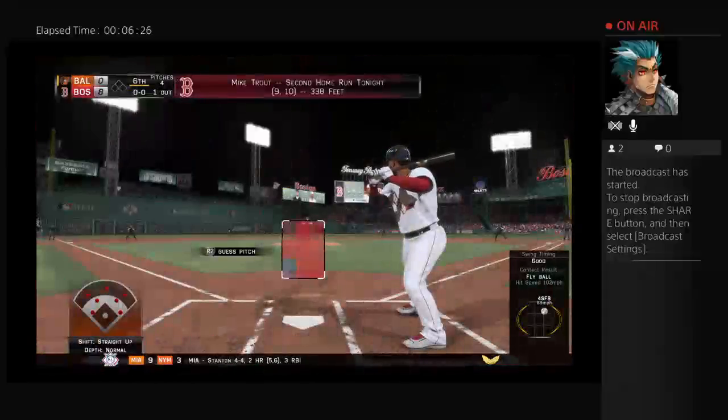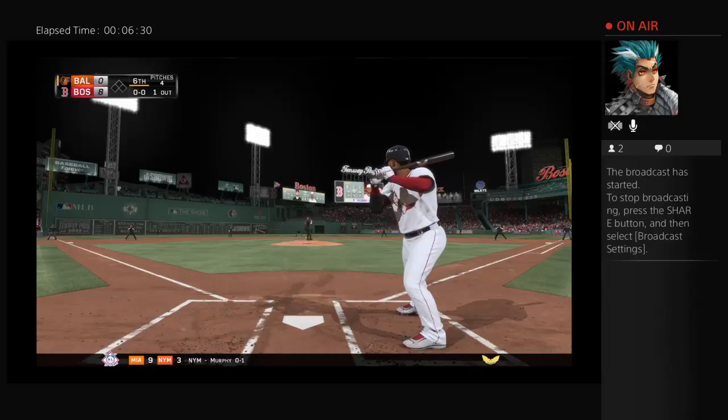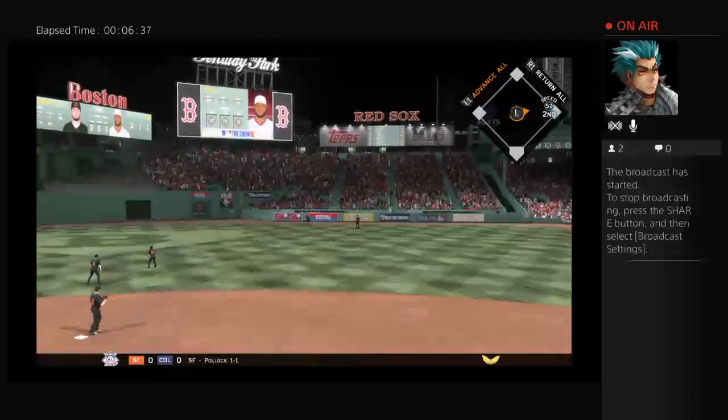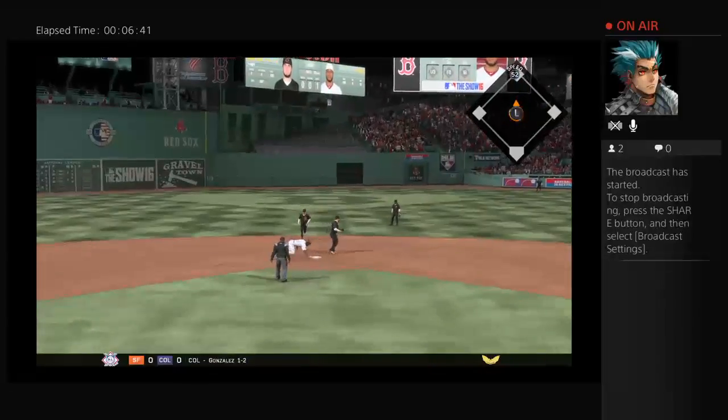A 2-run shot that time for Mike Trout. His second of the game as they've widened this lead to 8 now. Here comes the second baseman, Robinson Cano. And this will wind up being extra bases for Cano. Cano's around first, on his way for second now. And he's in there safely.